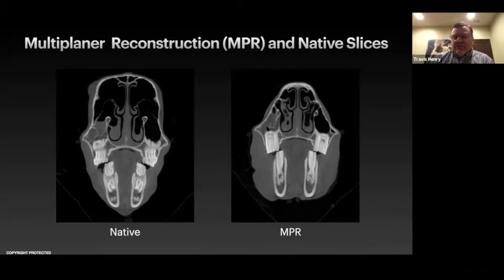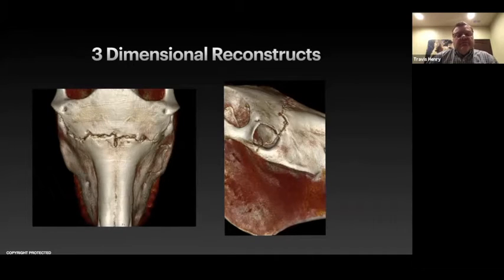So hopefully that kind of helps people understand how powerful CT can be and all the different planes that we can put and glean from this to look at individual structures. The other thing that's really nice is 3-dimensional reconstructions.